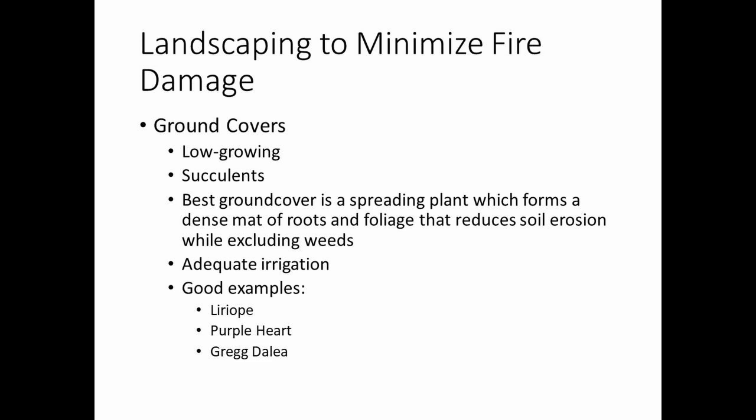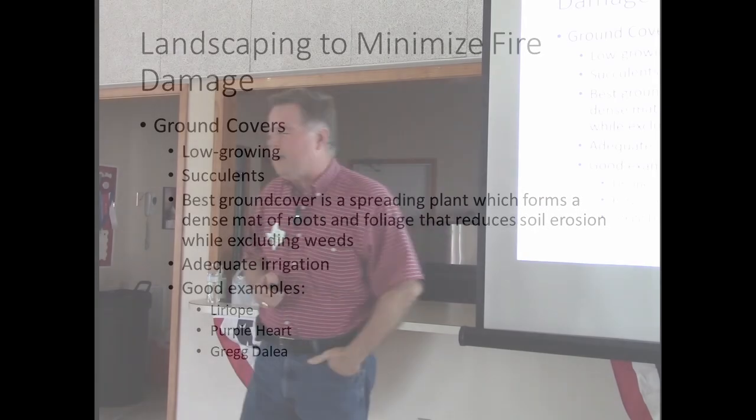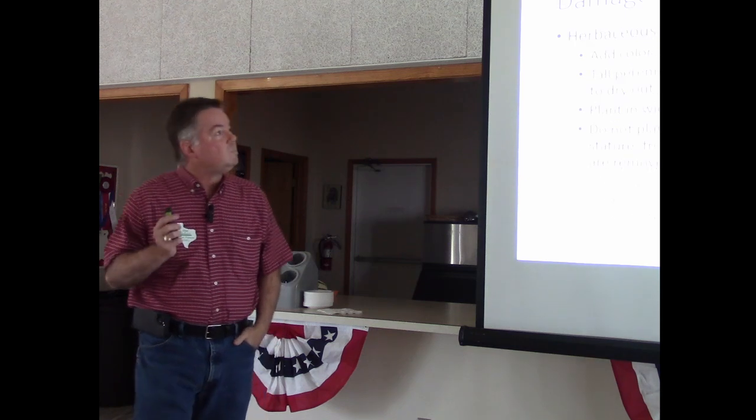The best ground cover is a spreading plant which forms a dense mat of roots and foliage that reduces soil erosion while excluding weeds. So if we can have that dense mat of roots, it's going to help keep moisture in our soil. We're going to have a healthy plant. Make sure we've got adequate irrigation. Now, this is by no means an exhaustive list, but liriope, purple heart, Greg's dahlia. There's a whole long list of plants that are good examples of ground cover for this area.